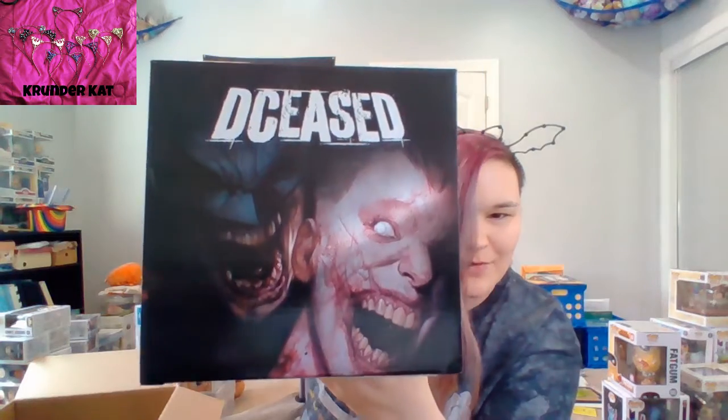We have the Dceased, which is the GameStop exclusive. It's Batman. If you can't tell, that is Joker with a very rabbit-looking Batman. I actually have three boxes. So, retail price, about $19.99. We get four pieces.